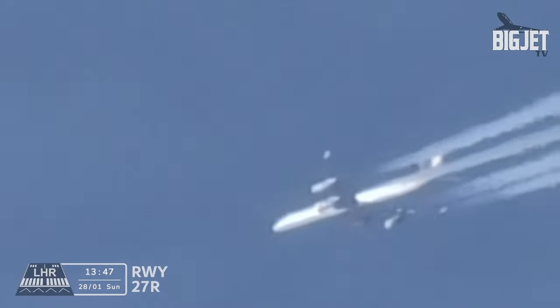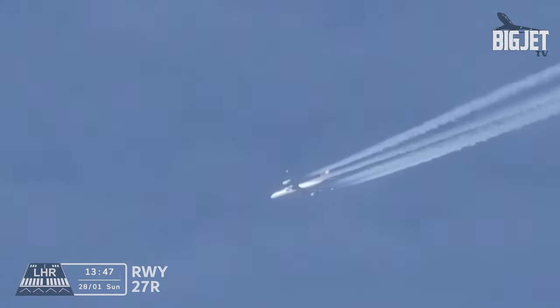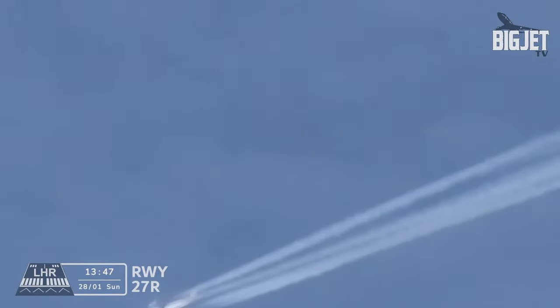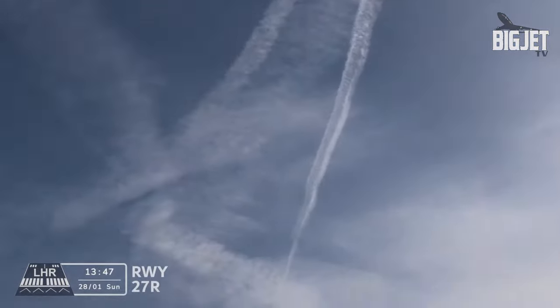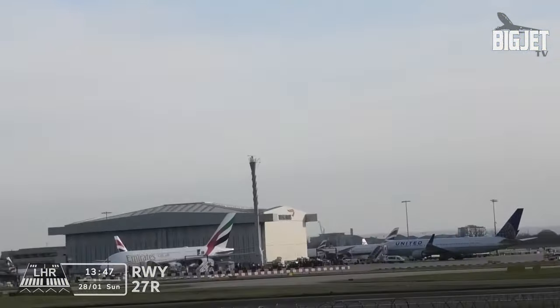Another 340, folks. Oh, is she in the old livery? You can see the yellow crane on her tail. Oh, listen to that! Spooled that up nicely. Oh, I told you there'd be one coming out, didn't I, eh?